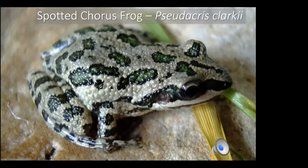All right, really quickly, this is a spotted chorus frog. These are also small frogs, about the size of a cricket frog, and it's a prairie animal, but they stay underground most of the year. Here's the sound. Spotted chorus frog, Pseudacris clarkii.